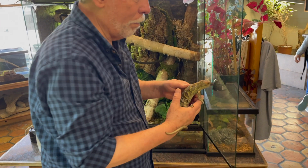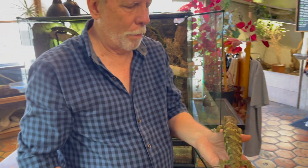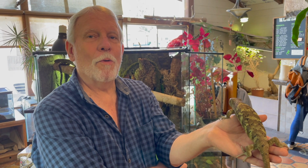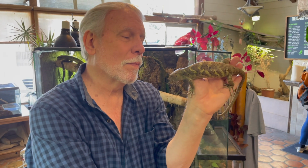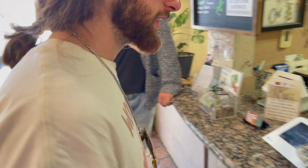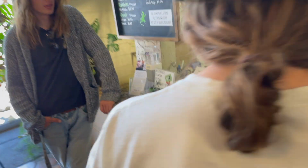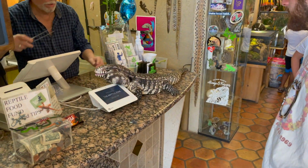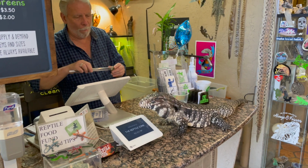So here's my other one, and he does not have a name just yet. So no issue with males together? They're very difficult to sex, and so right now, I don't know what either one of them is. Touch him. Hey, Riker. Is he poisonous? No. What is he? He is an Argentine black and white tegu.